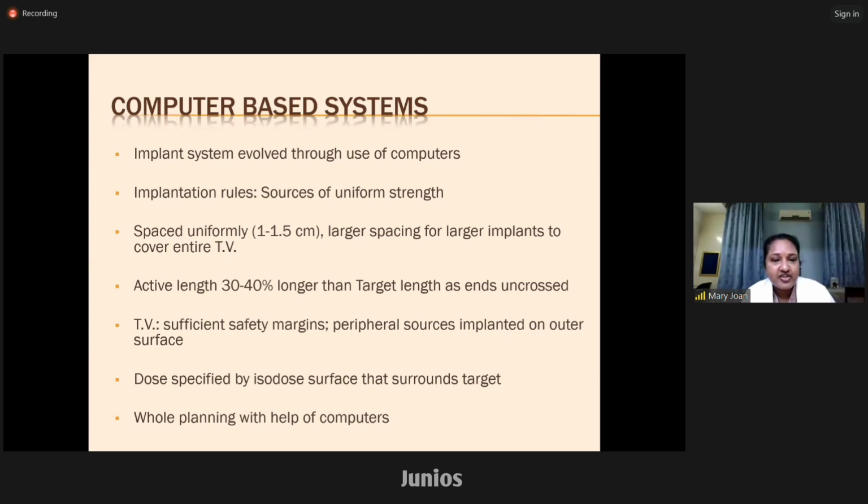And implantation rules: sources of uniform strength and spaced uniformly, 1 to 1.5 centimeter apart, and larger spacing for larger implants to cover the entire treatment volume. Active length 30 to 40% longer than the target length as ends are uncrossed, and treatment volume has sufficient safety margins, peripheral sources implanted on the outer surface, and dose specified by the isodose surface that surrounds the target, and the whole planning is done with the help of computers.